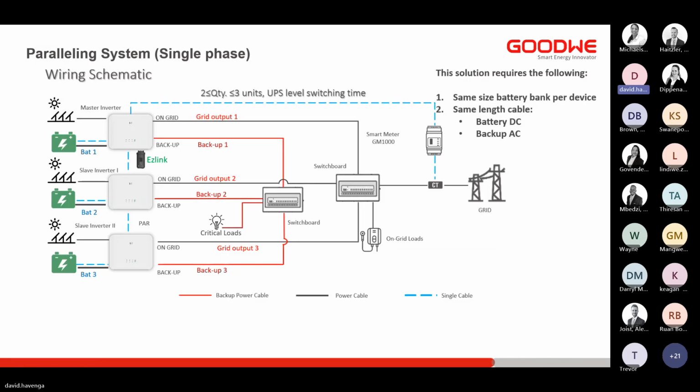This is a more in-depth look at the parallel. I'm sure a lot of people have questions about the parallel installation. So we have two diagrams. You can find the manual. I'll show you how to find all the manuals shortly.